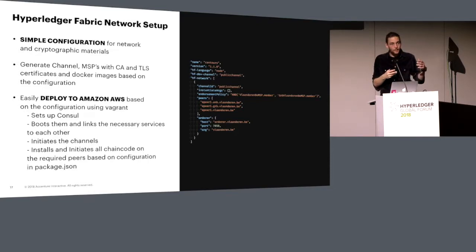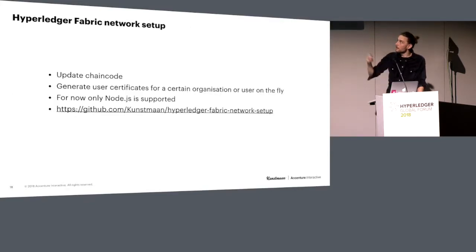Right now it's still a mix and match of different scripts because we did it while we were learning how Hyperledger Fabric was working. But we used it on other projects as well, and it saved us a lot of time. There are also scripts in there to update chain code and to generate new user certificates. So it really is a replacement of the Fabric CA as well.